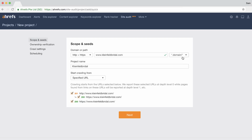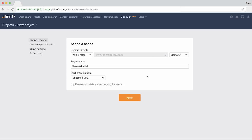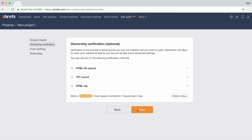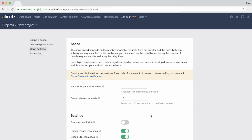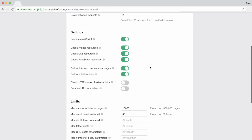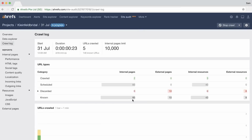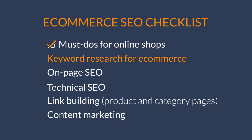The only change I'll be making to the default settings is to run the audit on the domain without subdomains and then click Next. And next again to go to the crawl settings. And for the sake of a simple SEO audit, I'll leave everything to default, but I'll turn on Execute JavaScript. Finally, I'll turn off the scheduled audits and just run this once. Now while the audit is running, let's move on to keyword research.